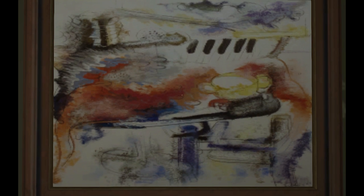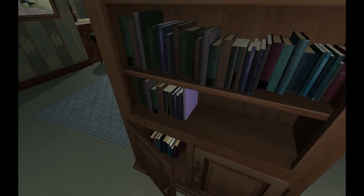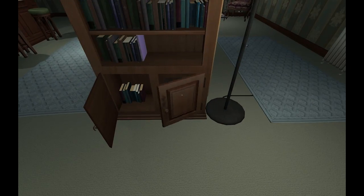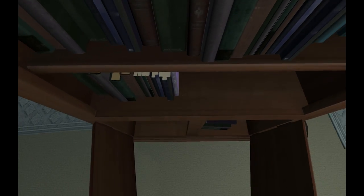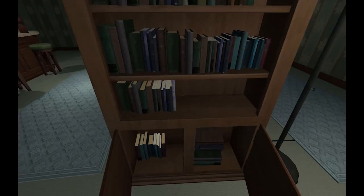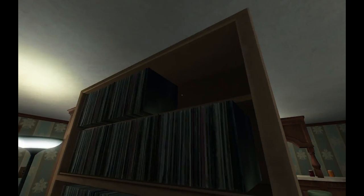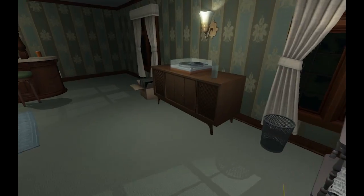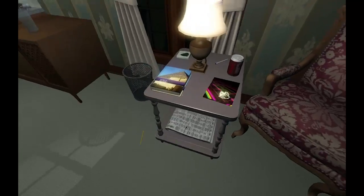Look at that artwork. Ashley, what can you tell us about this artwork? It's a mess. It makes me think of modern technology. I don't think I can pick up any of these books, but I can open them. That purple one, look. There's something with that purple one. There is, but I can't do anything with it. What is it called? Oh, wait. Into the white? It looks like it says Into the Wild. Like, look at all these records. Or these laser discs. Probably records. I don't think they made this many laser discs. The Dave Brubeck Quartet. That's a cool chair.